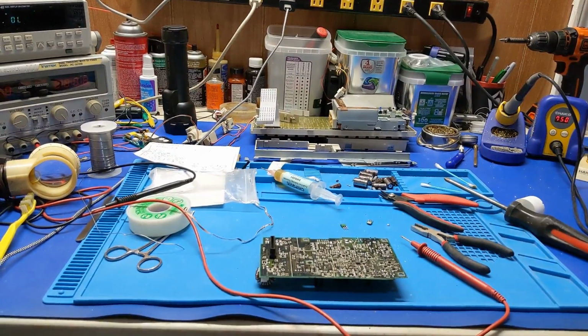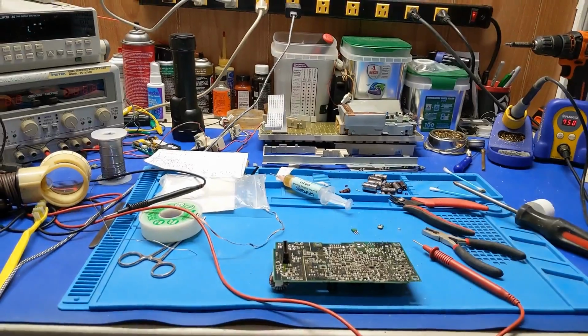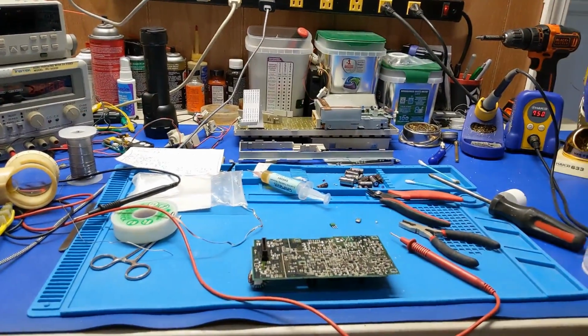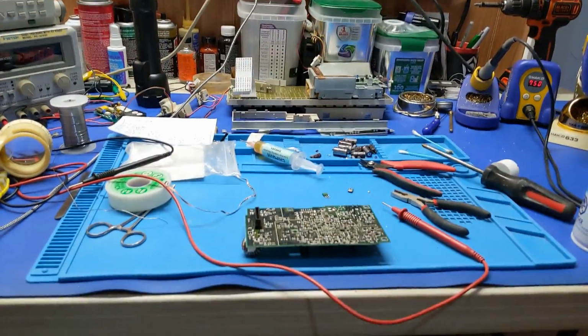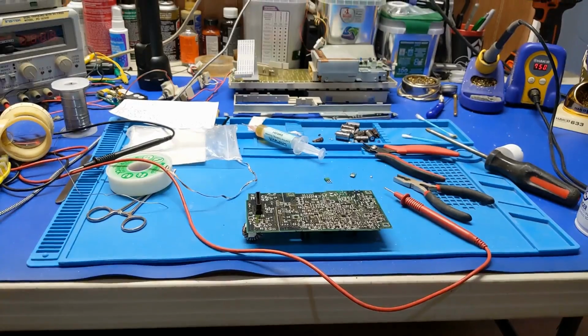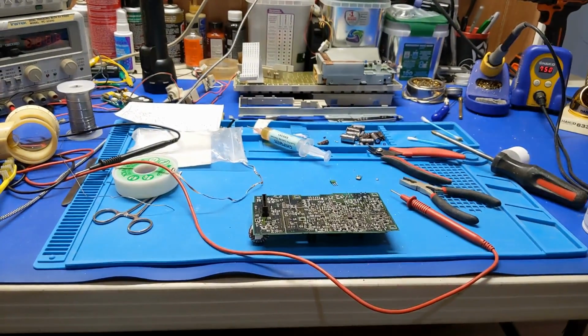Now, I'm curious how this works. I'm on this funky little gimbal thing. See? It's made by DJI. So I'm curious how well this actually works. I'm holding it by hand.